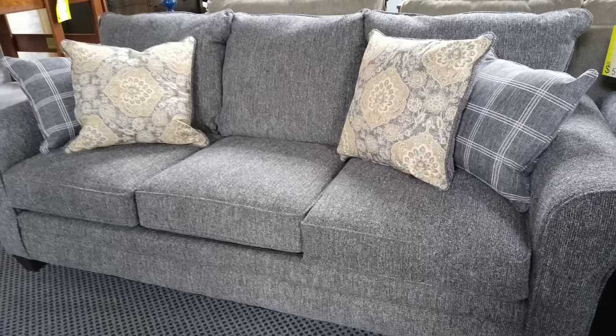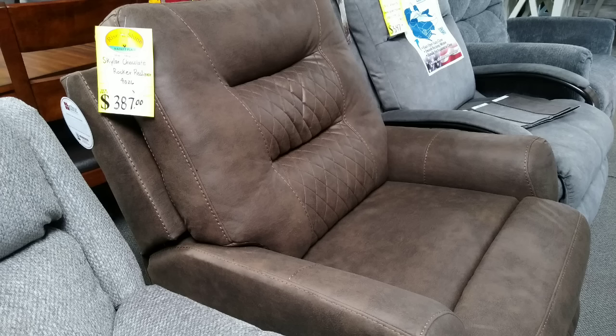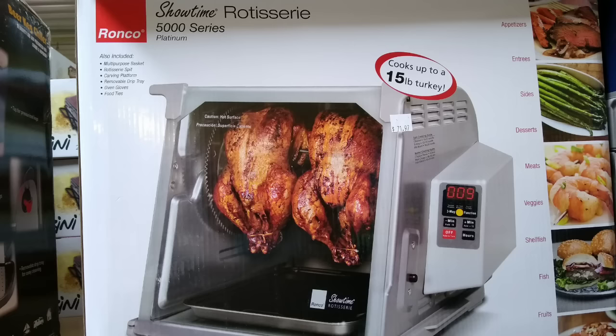Then they have more traditional furniture that you and I might be interested in. Here you can see just a regular sofa, and if you were wondering the price on that, it was like $549. There was actually an Amish family in there shopping on this particular day for furniture, and they had an English person, that's someone like me, driving them in a truck to pick up some furniture. Here you can see this recliner for $387.